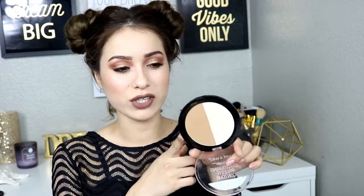Next thing I bought because of Kathleen Lights was the Wet n Wild Mega Contour Palette in Dulce de Leche. I remember she mentioned this a lot in a couple of her videos. She said the bronzer was her favorite, and to be honest, I did try it, but I don't remember if I liked it or not. I have to play around with it more because I don't really remember. But this is something that I did buy.